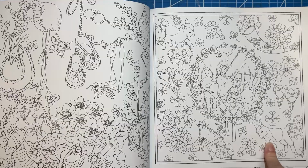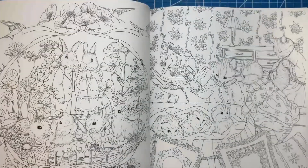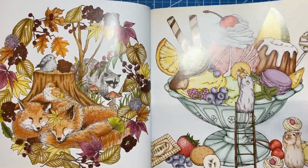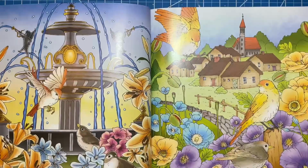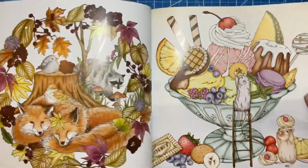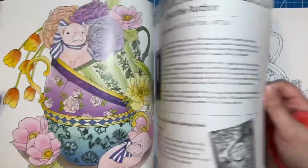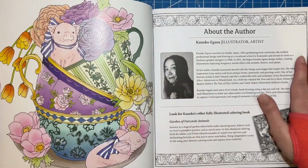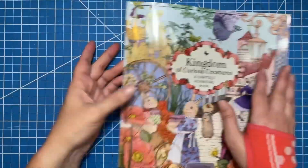These little cute kids. Yeah, I really like this book. And I love that there are some illustrated images in the front where people have gone through. I wonder if these are specifically colored in by her or if those are other artists, other colorists. Well, it doesn't specify, so I'm going to guess maybe it's just her. Anyway, I'm excited to have this book. That's the long and short of it.